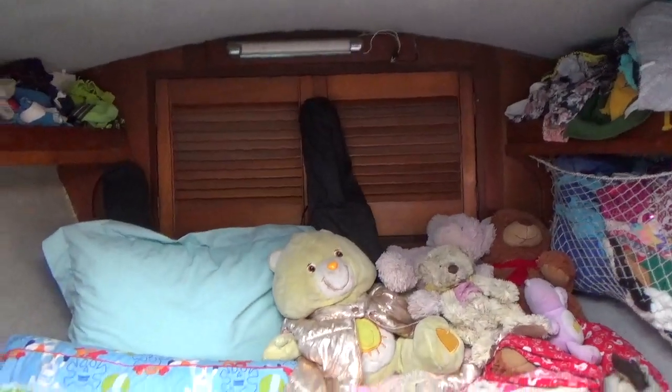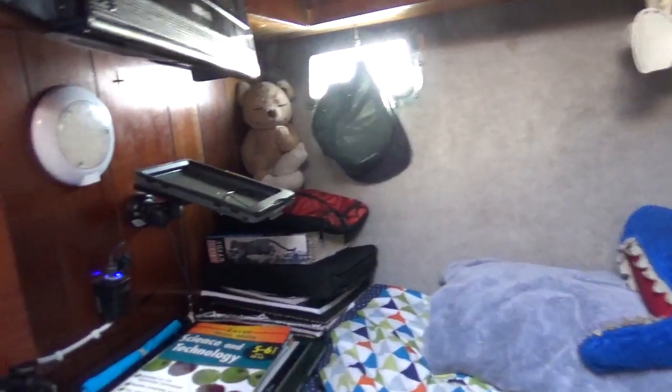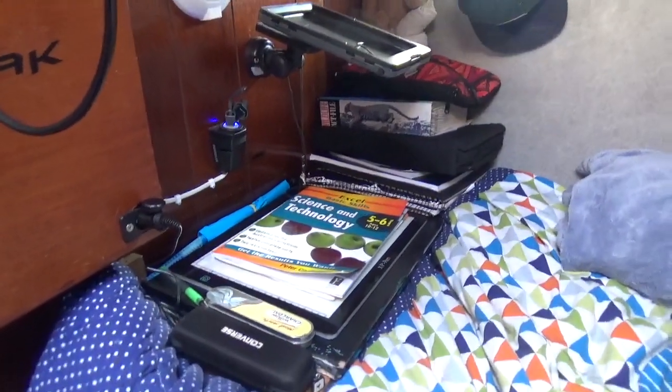Coming around, we've got the anchor locker up to the front there too, if anything needs to be looked at, serviced or whatnot. And cars with these art stuff. And that is home.